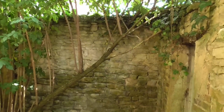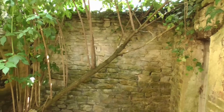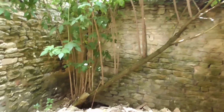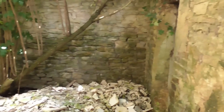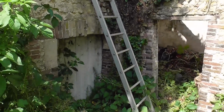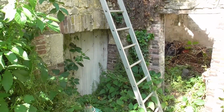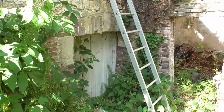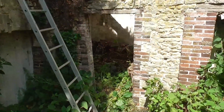I guess this room is, I don't know, 8 feet by 15, probably 2.5 meters by 3.5. In fact, this whole building is not very big. I can't open the door into the room below road level because obviously it's full of stuff the other side, so I can't take you in there, but I can take you into the first room here.